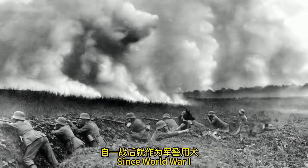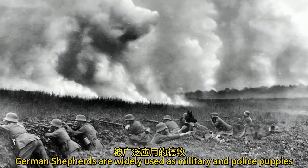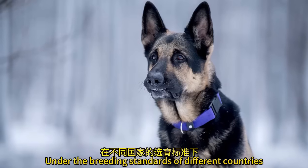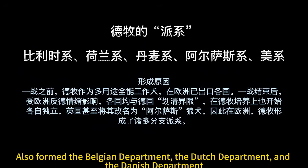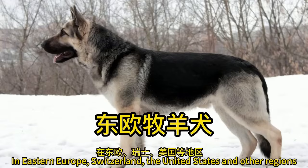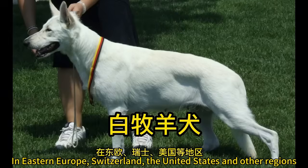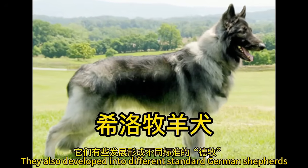Since World War I, German Shepherds are widely used as military and police dogs under the breeding standards of different countries. This also formed the Belgian line, the Dutch line, and the Danish line, and British Alsatian, American and other strains. In Eastern Europe, Switzerland, the United States, and other regions, they also developed into different standard German Shepherds.